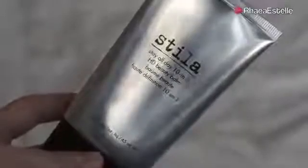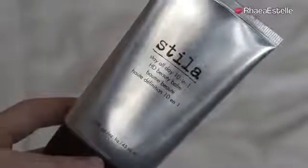So I'm going to start off with my face products, and the first thing I'm going to show you guys is actually a BB cream. This is by Stila, and it's just their 10-in-1 beauty balm, and I was using this because my skin has been pretty dry lately due just to the winter months. It always gets like this. So I wanted to switch from my normal foundation to a BB cream just because BB creams kind of help lock the moisture onto your skin a little bit better than a foundation does.